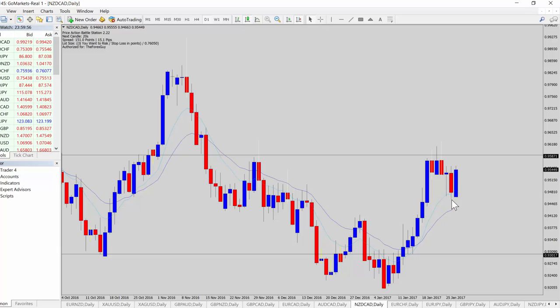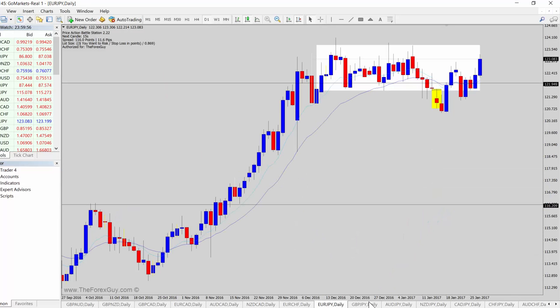New Zealand dollar CAD, we had two sell signals off that level. One got stomped out by a bigger one, but we're not seeing too much in terms of bearish continuation. Actually, we had a very strong bullish move at the end of the week there. So I'll probably pass on this market. Nothing to do here. It's just conflicting signals basically. We're not looking at that.